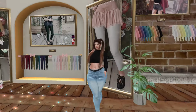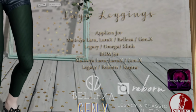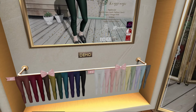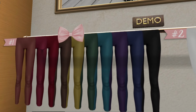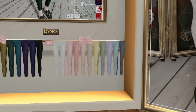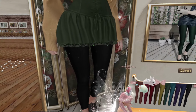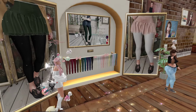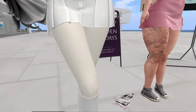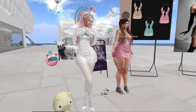But yeah, C'est la vie, as we said, we have leggings. They are appliers for Maitreya Lara, X, Belleza, Gen X, Legacy, Omega Slink, and Bom, of course. Bom, I think most of you will also wear Bom, right? So they come in like a dark autumn color pack or something like that, and then the pastel ones. Okay. I mean, if you like them under the skirts or under the shirts, something like that, there they are. I think I'm skipping this, but yeah. So I had the C'est la vie leggings we showed earlier. So they look like this on me, and I wear the Bom version. I don't know if it looks different when it's an applier.